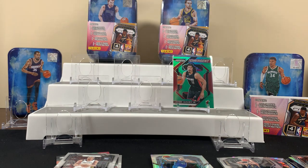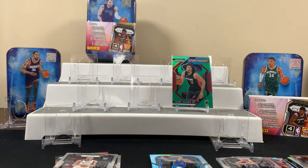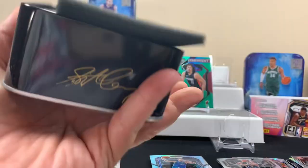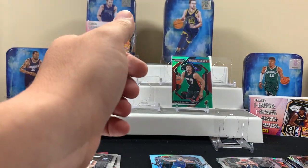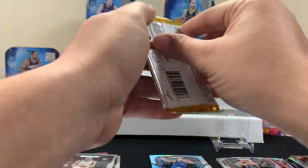Which one do you want to save to the end? We'll save the Luka 10 for the end. We'll do the Curry 10 next. The curry goat tin. All right. We'll get a look at the curry tin. Curry goat. Now we're going old to new. I got you, son. All right, old to new. That sound good? Sounds like a plan.